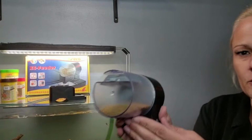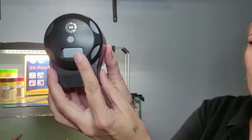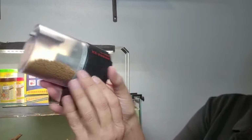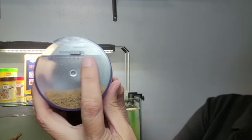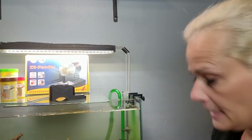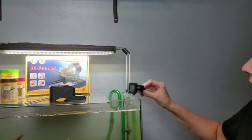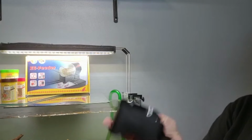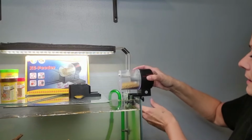This feeder allows you to feed 2 times a day. It is motorized with batteries. You have the option of 1 time a day, 2 times a day. You can also do manual feedings. It is a drum style. You are able to adjust the portion size according to your fish and your load of fish. This will come with a rimless tank mount, and you also have the option of using this stand, which has a feeding hole over an opening on a tank with a lid.